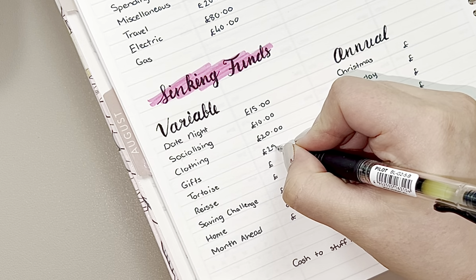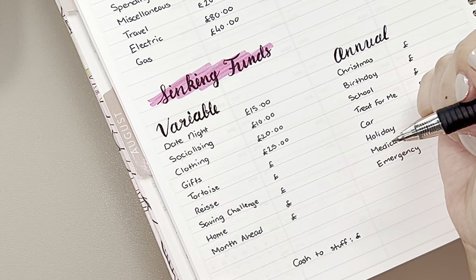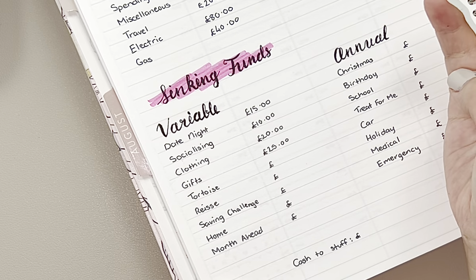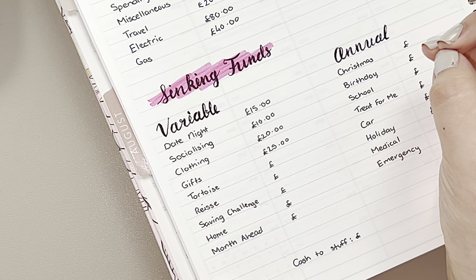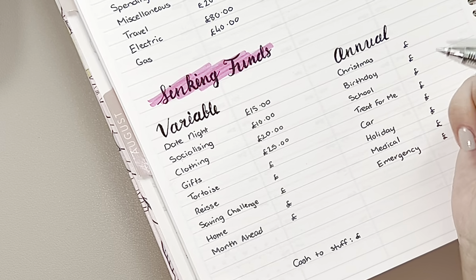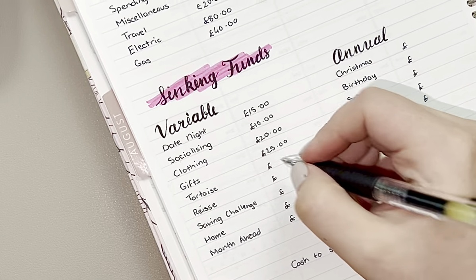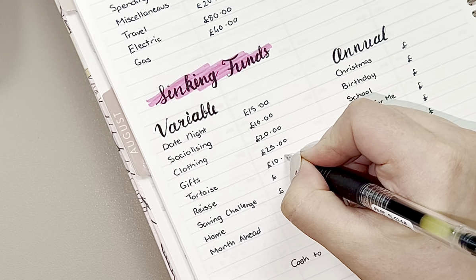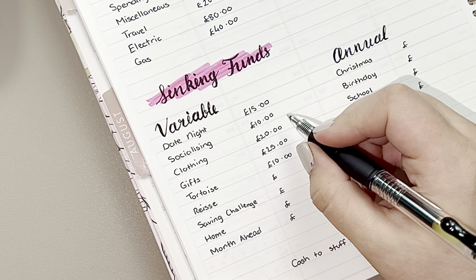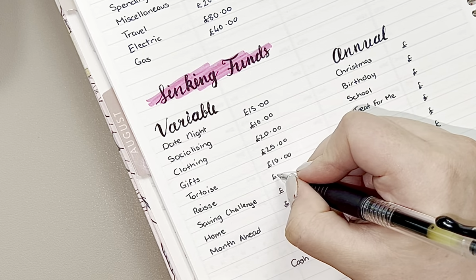Gifts is £25. This is for everyone else that isn't in my immediate household. So my partner has his own envelope, the kids have their own birthday envelope, and the Christmas envelope is basically for all of their gifts. My nieces and nephew, and any trips and days out kind of thing. But basically any adults, their gifts come out of this category. Tortoise, My Little Pippin, will be getting £10. This is monthly, this is every stuffing. And if I can stuff these every stuffing, I will, but it's not necessary.